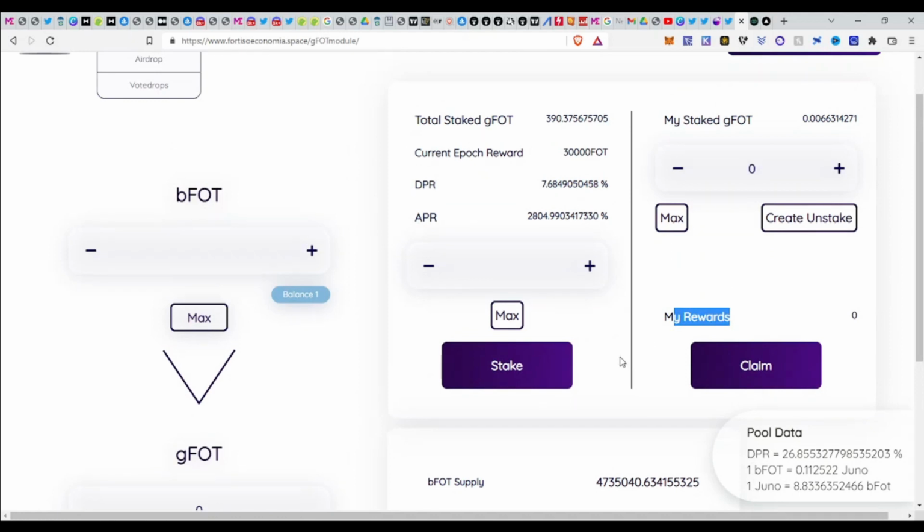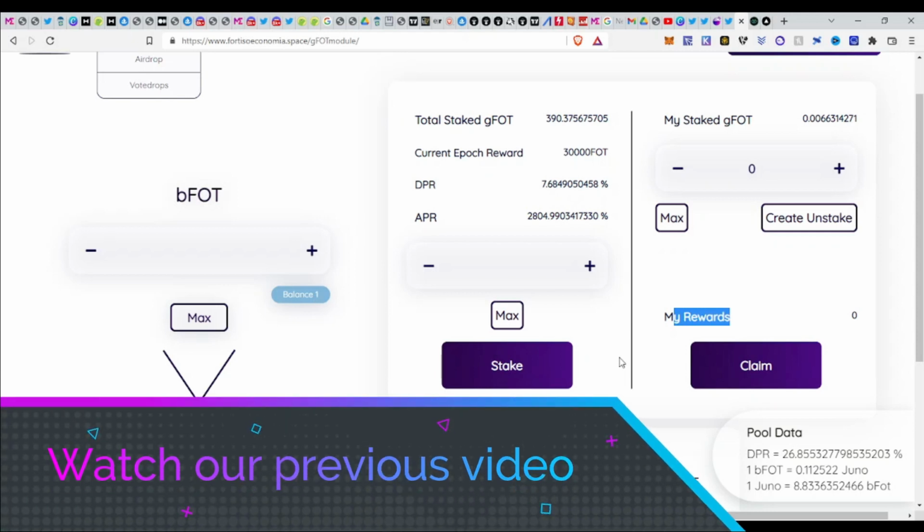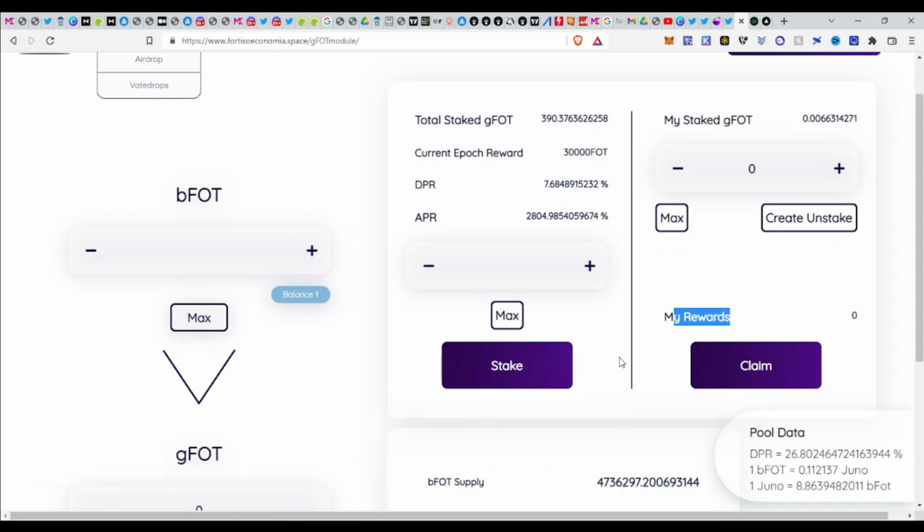If you have any questions about staking or swapping your tokens, or if you have problems burning them, go watch my previous video. I showed you how to claim the airdrop, how to burn your FOT for your bFOT.